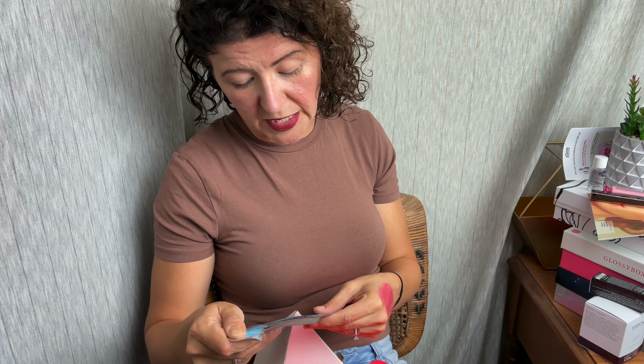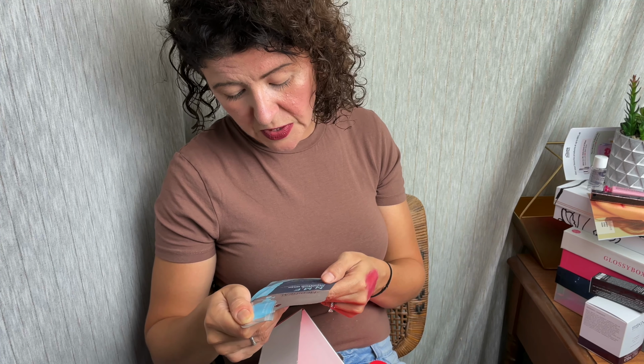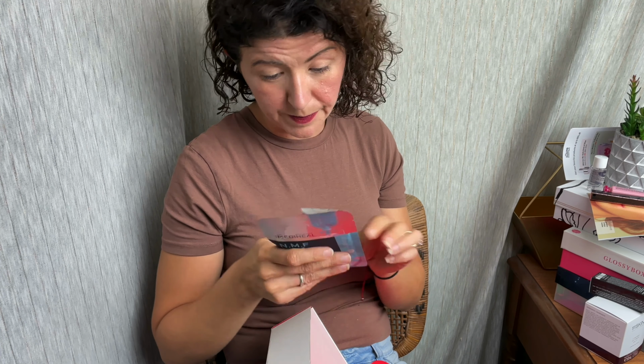All right, so we're gonna move on to our final item in this box, and then we'll look at the insert. This is from Mediheal. This is NMF Intensive Hydrating Mask, Natural Moisturizing Factor. NMF solution quenches dry skin by locking in natural moisture for long-lasting hydration, hydrating, tightening, and refining.